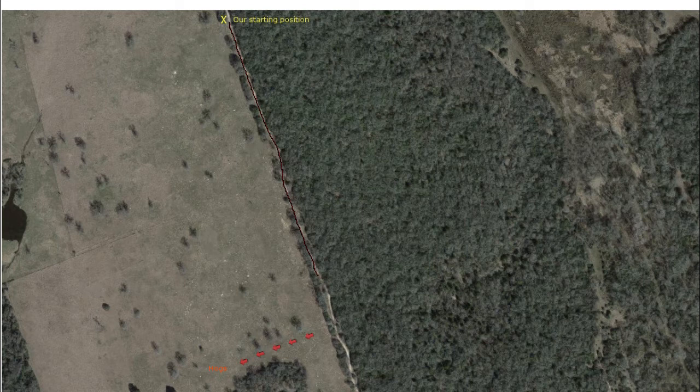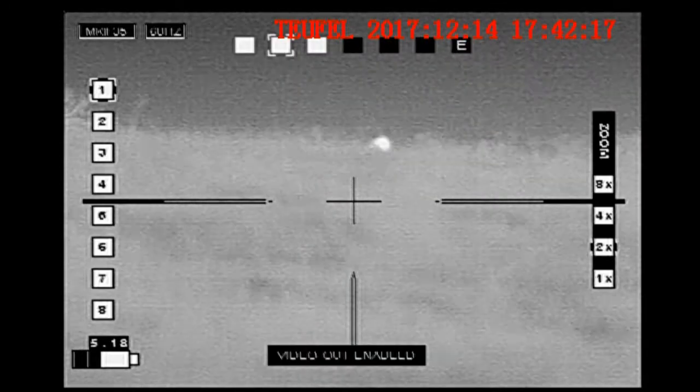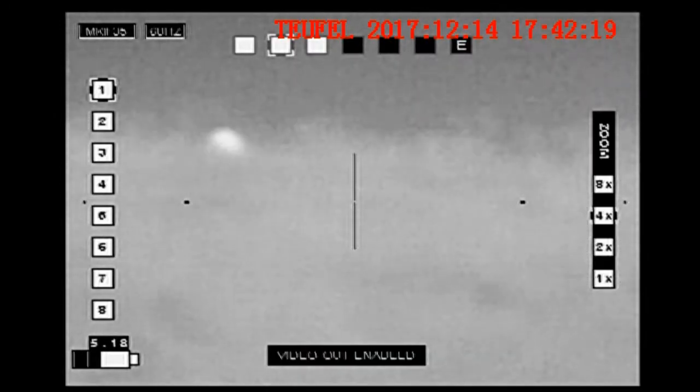were positioned, the majority of the sounder had vanished over a small rise, but there were perhaps a half dozen hogs still meandering in sight. We quickly set up and counted down to shoot. The hogs were about 170 yards distant.